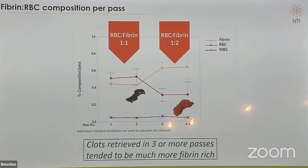I think this information can be really useful, for instance, to develop new devices intended for a third pass, more dedicated to fibrin, because after 3 passes we can basically assume that the content inside is a fibrin-rich clot, or also to adapt the technique. And once imaging allows us to anticipate and predict which kind of clot is inside, we can better adjust the technique so that, as I said in the beginning, TICI 3 in the first pass is the goal.